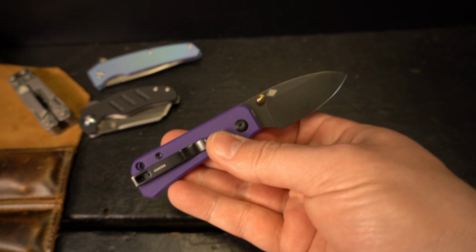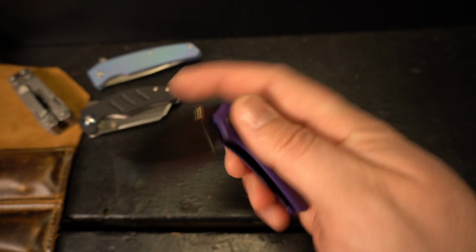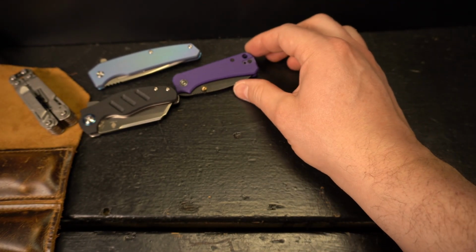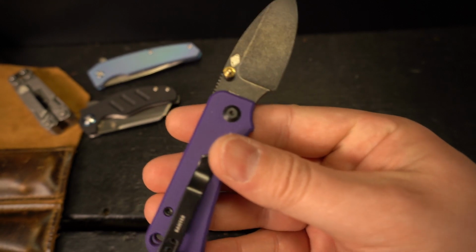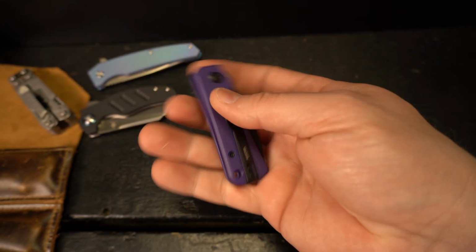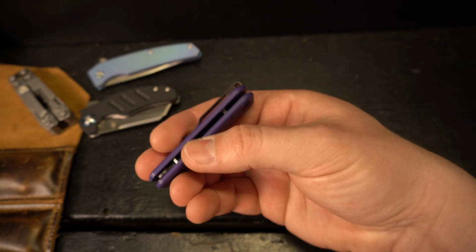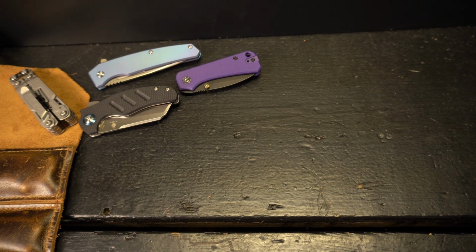And I really do like the little gold thumb studs that he threw on here. I know he did that for LSU, but I'm not an LSU fan. I just like the gold and the purple. Looks really good. So these two are tied at number 9. I did forget to mention this is the Nitro V steel, and it is a coated blade, and that is the purple G10 handles. This is right hand tip up only, with a very, very deep carry pocket clip. So again, tied at number 9.